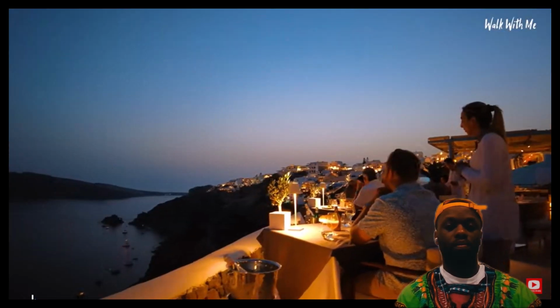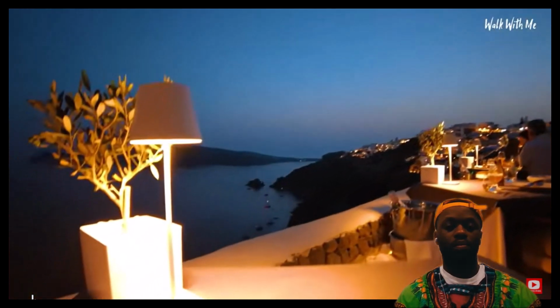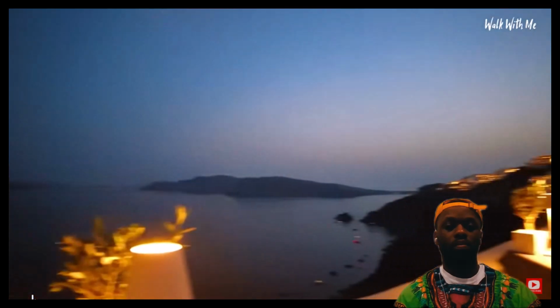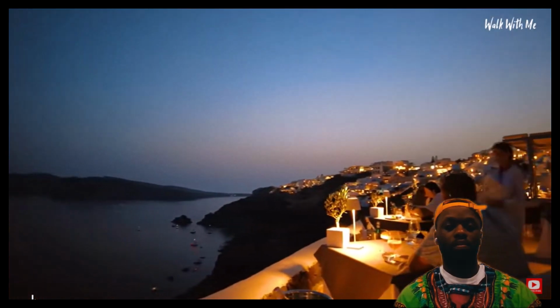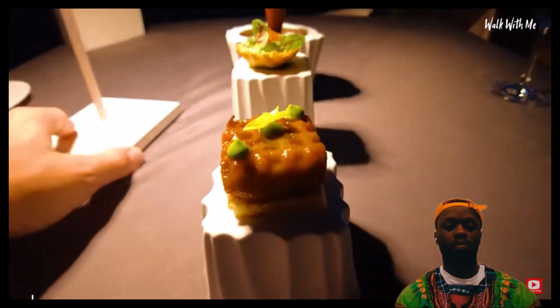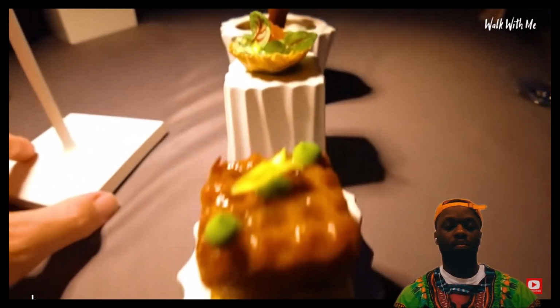What a romantic setting. Unfortunately, it's just me. So from here, I can see Thira, and then of course Oia, which is obviously where I'm at. So I haven't gone for the tasting menu, but I've got this as a starter.